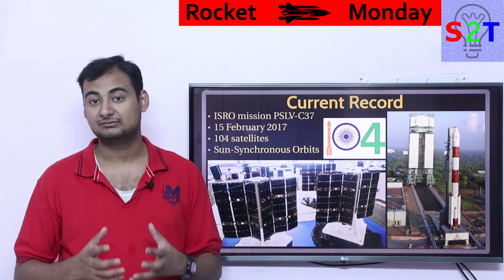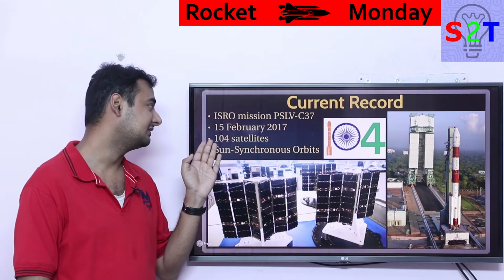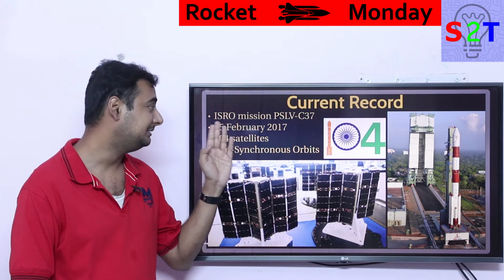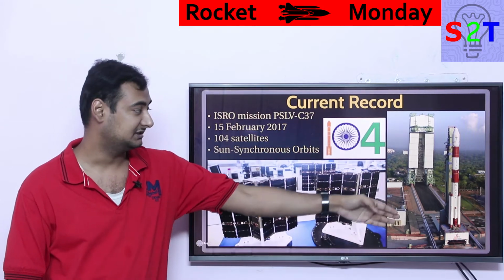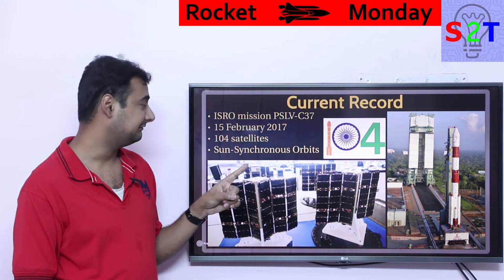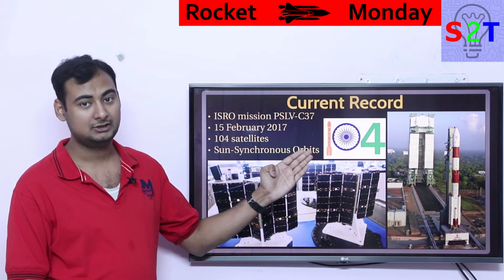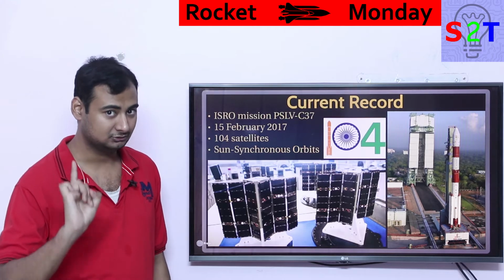Then we come to the aspect of the current world record. The current world record is held by ISRO, the Indian Space Research Organization. The mission is PSLV C-37. C-37 is the designation. PSLV is the Polar Satellite Launch Vehicle, and it was done on 15 February 2017, and the record is 104 satellites in one go, 100 plus satellites in one go. This is the world record.